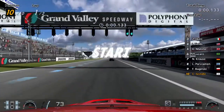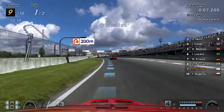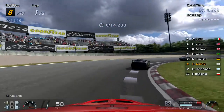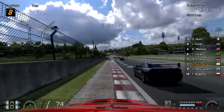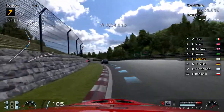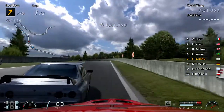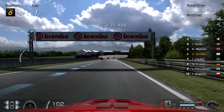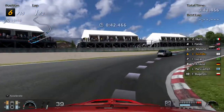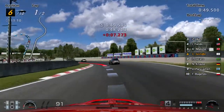Right, here we go. Grand Valley Speedway. Let's go. We got the GTOs up in front. We got a Skyline R32 in front as well. Nice. Car is sticking very well through these corners. Oh, we've tapped the R32 in the ass. Here we go. Slow down for this corner. This car can pull very powerful.